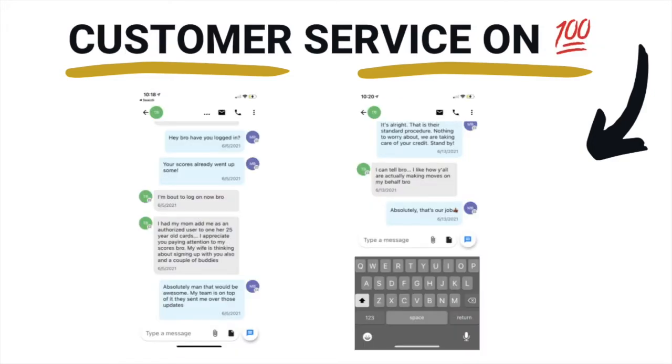So this is another thing I wanted to show you. This is an actual interaction with one of my clients, right? This is actually my software that I talk to my clients through. So I said, hey, bro, have you logged in? Your scores already went up. He said, I'm about to now. And as you can see, he actually followed. He's actually a client, but he followed some of the things inside of the DIY program, right? And he added some authorized user trade lines, and his score went up significantly.